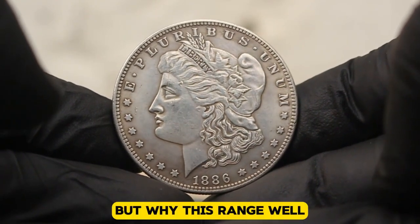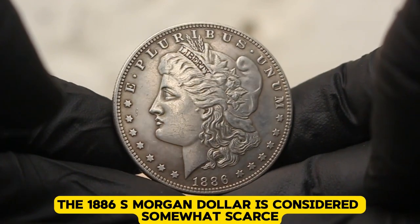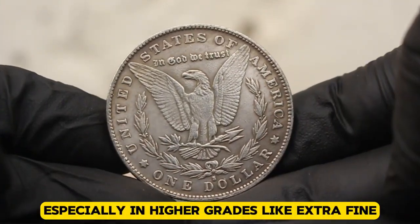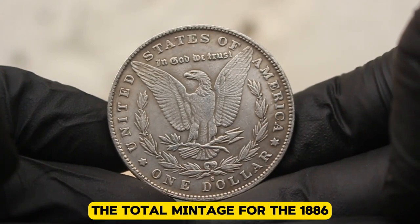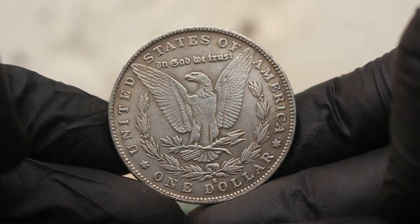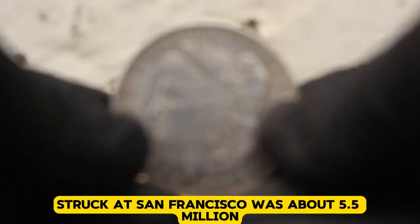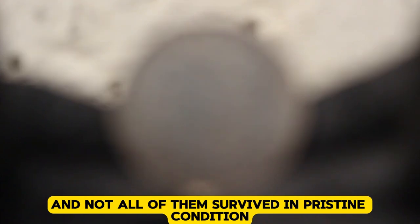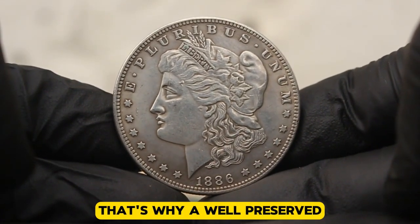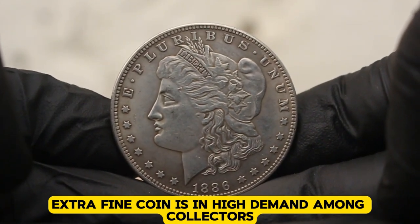But why this range? Well, the 1886 S Morgan dollar is considered somewhat scarce, especially in higher grades like extra fine. The total mintage for the 1886 Morgan dollar was just over 24 million, but the number of coins with the S mint mark struck at San Francisco was about 5.5 million, and not all of them survived in pristine condition. That's why a well-preserved extra fine coin is in high demand among collectors.